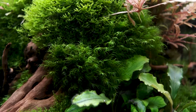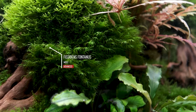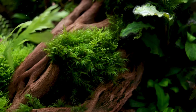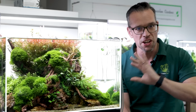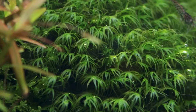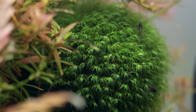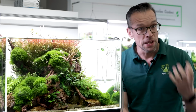The final plant we're going to talk about in our advanced category top 5 is the beautiful moss, Fissidens fontanus. This is a very unique moss in terms of it has these beautiful fronds, quite large relative to other mosses. It's quite slow growing, but as with a lot of mosses, once it's completely adapted to the underwater growth and your conditions, it can take over. Give it several months or so, and it can form these beautiful, tight, compact bushes, which really reward you with this deep green colour, which is actually quite unique from a lot of other mosses. It will need probably a decent algae crew.